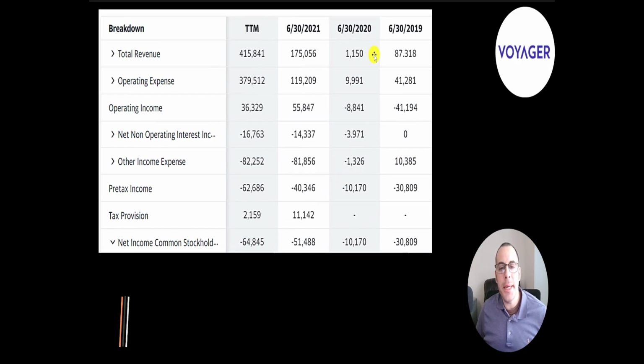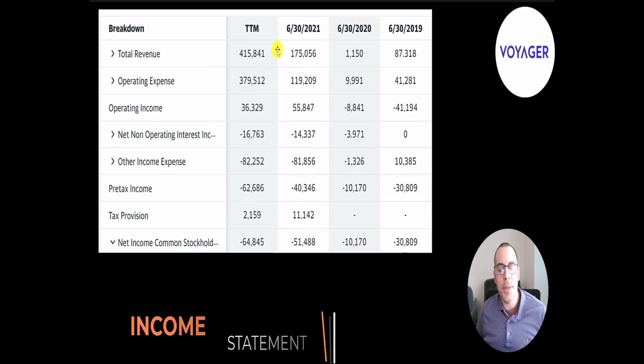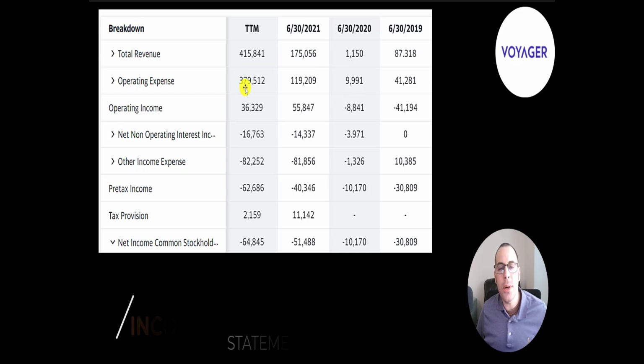This is the company's income statement. The top line is the revenue, the sales. Below that is their operating expenses. These are all the expenses to run their day-to-day business. Revenue minus operating expenses gives you your operating income, and that was positive in 2021 for the first time. It's also positive in the trailing 12 months, but is lower than 2020. So it looks like they're trying to grow and invest back into their business.